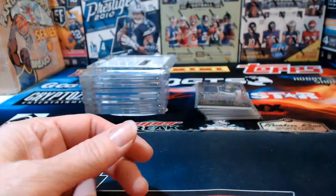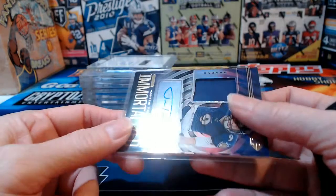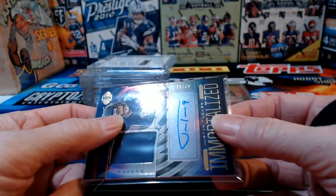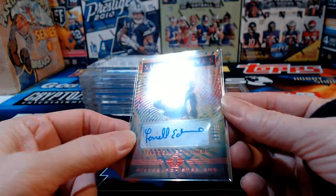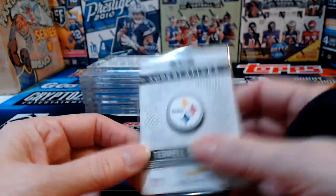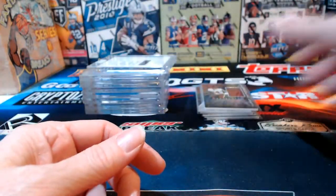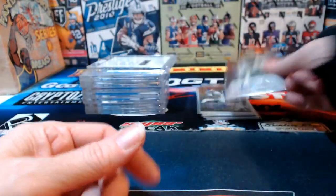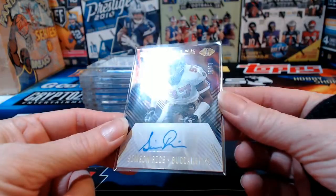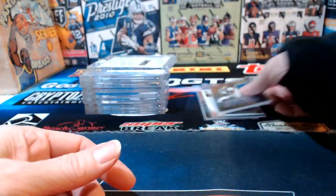Okuda, numbered to 25, is going to Detroit. And here, numbered to 75, if I can get it turned the right way, is Justin Tucker for the Baltimore Ravens. Terrell Edmunds to 25. Did that say to 25? Yeah, to 25 for Pittsburgh. Washington, numbered to 299, Antonio Gibson. And then you've got the Tampa Bay Buccaneers, numbered to 99 with Simeon Rice.